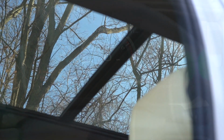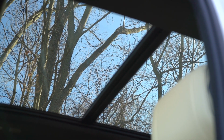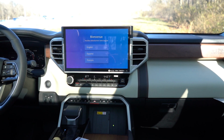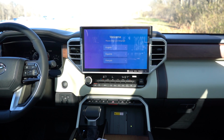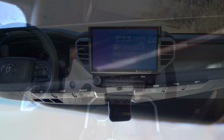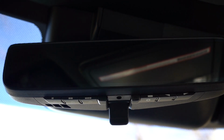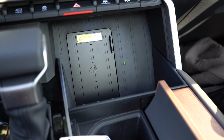Then make our way to overall interior quality. A panoramic roof does come standard. LED interior lighting does come standard. There's American walnut wood grain interior trim. I absolutely love that. That's found in the doors as well as just above the passenger side glove box. Auto dimming rear view mirror with HomeLink controls for up to 3 different garage doors. Love that as well. Wireless phone charger coming standard. That's located just in front of the cup holders. It's charging up my phone right now.